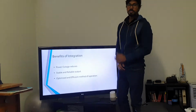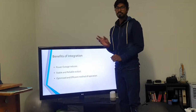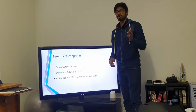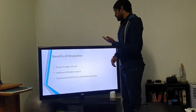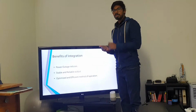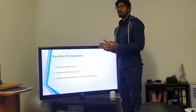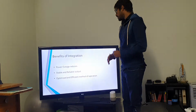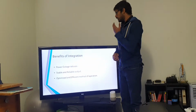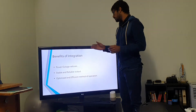There are several benefits of this integration. Firstly, the power outages reduce. That is, the power losses that occur in these power distribution networks reduce. Second, it's a stable and reliable output. The output that we get from this particular integration is even more stable, and there are low fluctuations. This is an optimized and efficient method of operation. Due to the above reasons mentioned, this is an efficient and optimal method.